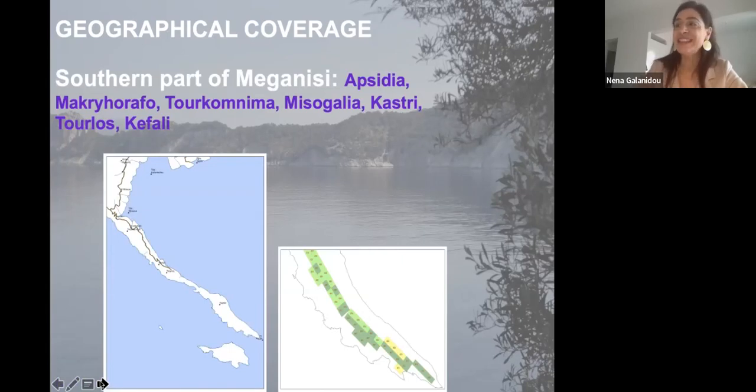We divided the surface into smaller units, and we field-walked. Here you can see the narrow southern part of Meganisi, which is the major island of the Inner Ionian Sea, and the northern part, and see different colors indicate different densities of finds.